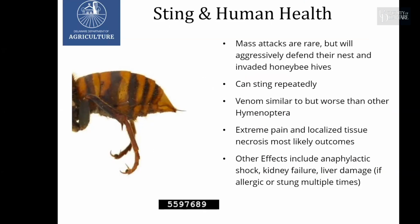We know that mass attacks are rare. You know, we don't call them the murder hornet. You know, I don't condone the use of the term murder hornet, but it's not because they murder people, but because they probably murder honeybees. They are not going to go out and indiscriminately attack people. Mass attacks are rare, and usually it's because they're defending a nest or a honeybee hive that they've invaded.